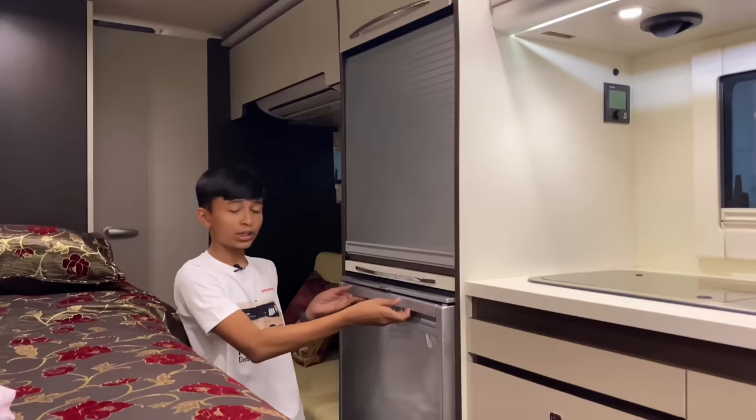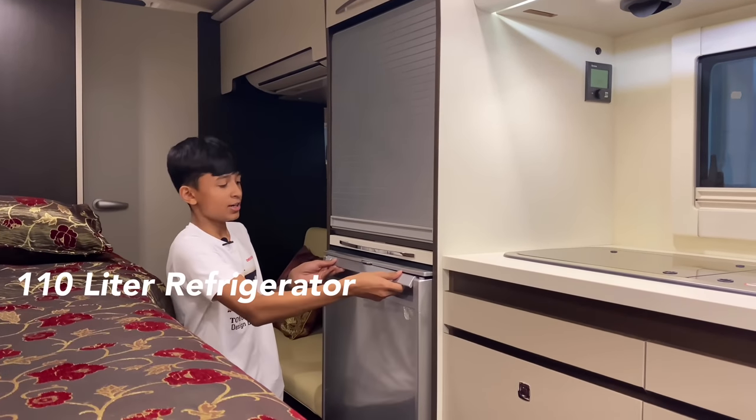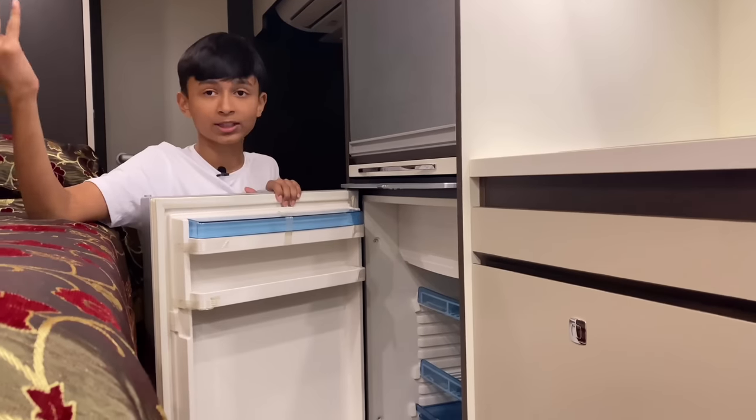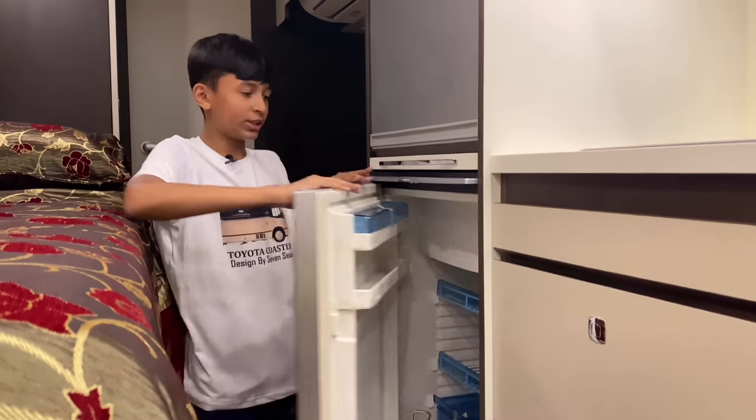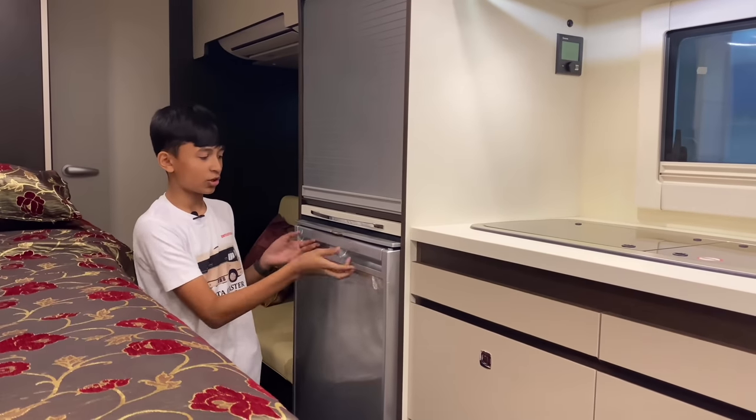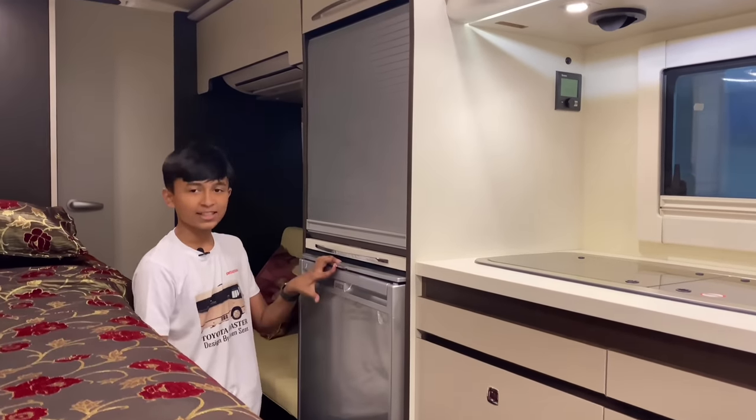So you have a 110 liter refrigerator under here. So there you could see it is fully brand new. Everything is brand new. So, full refrigerator. Close it. There you go. You have this lock type thing over here that you can use to lock your refrigerator so no one can steal your drinks.